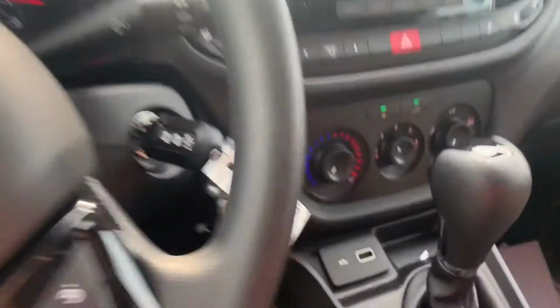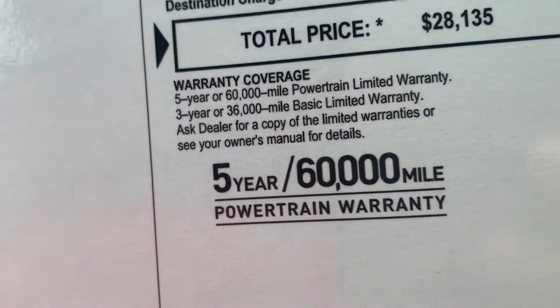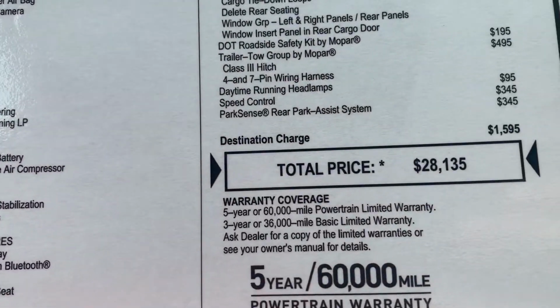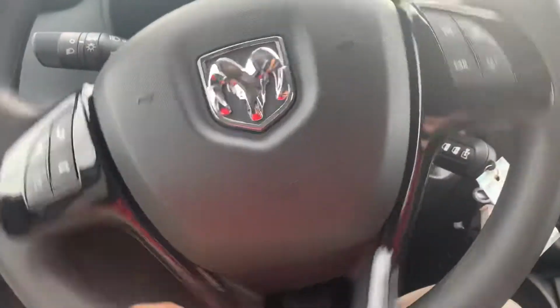This one's available. Let's see what she stickers at. I'm gonna say this one's under 30 grand. 28,135 MSRP. Does have the 2.4 liter, 9-speed transmission. Pretty nice. Class 3 receiver hitch. Does have the rear park assist as well, which is the rear parking sensors. Always kind of something to think about.